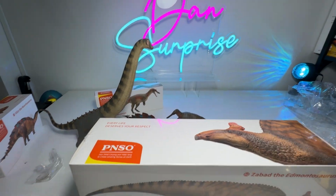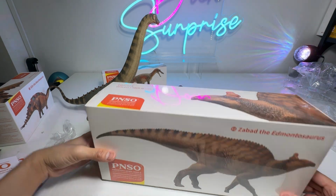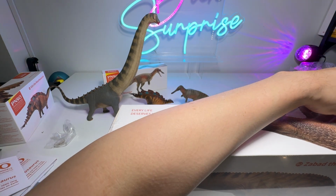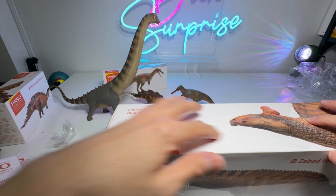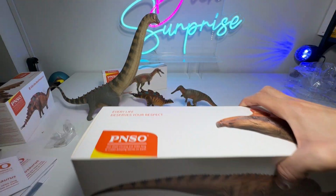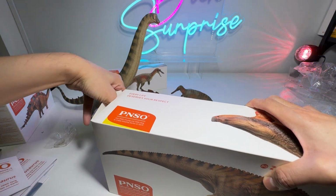Okay. Let's see. Let's open this. Zabad. Zabad seems to be like an Arabic name, which is very interesting. Let's open this and have a look.